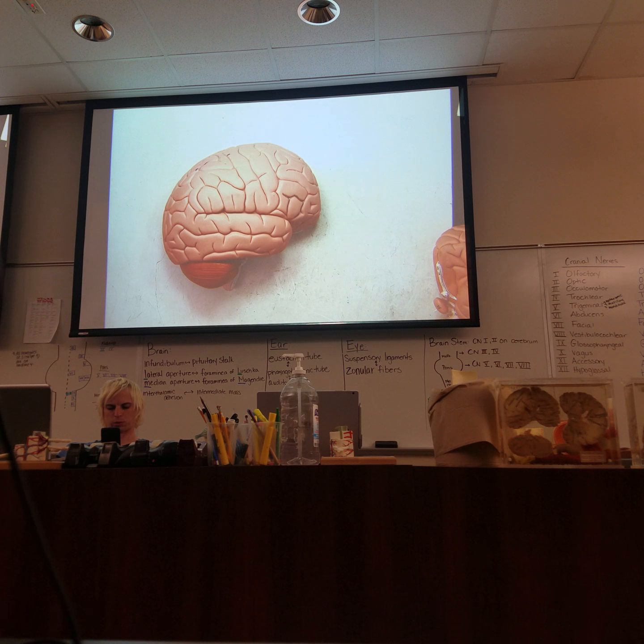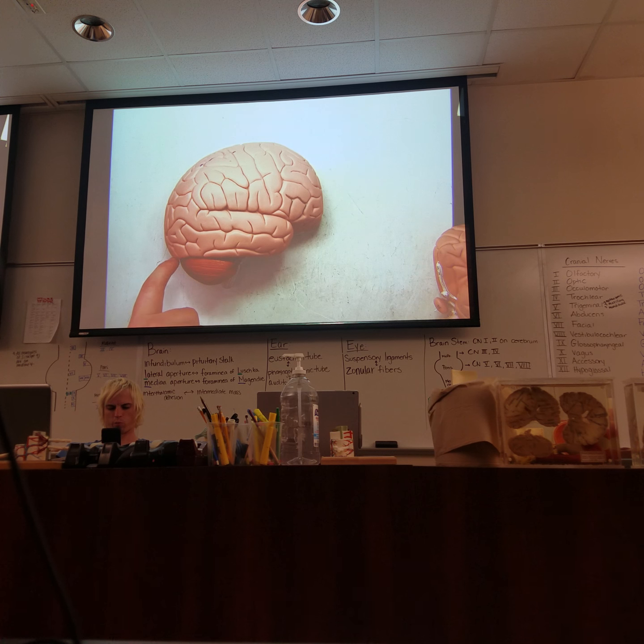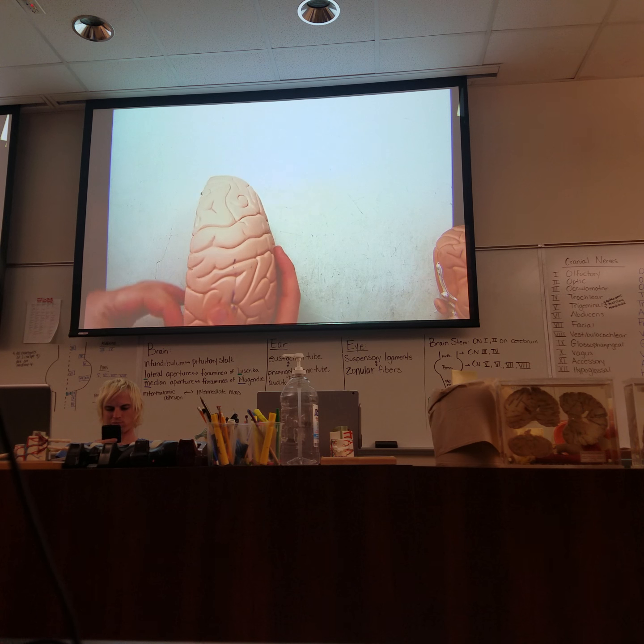Is everyone okay on the outside of the brain? What if the pin is here? What is this fissure called? Transverse. Good job, guys. What do we call the sulcus? Central sulcus. What do we call this fissure down the middle?